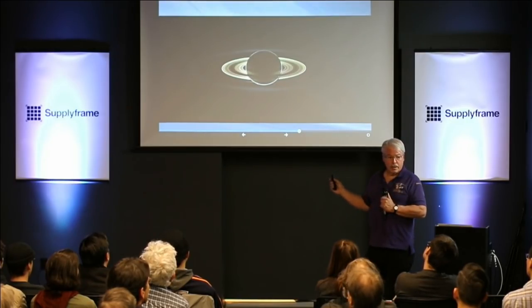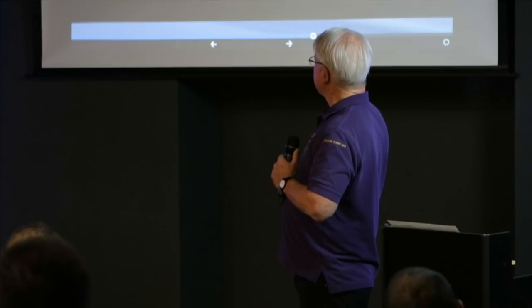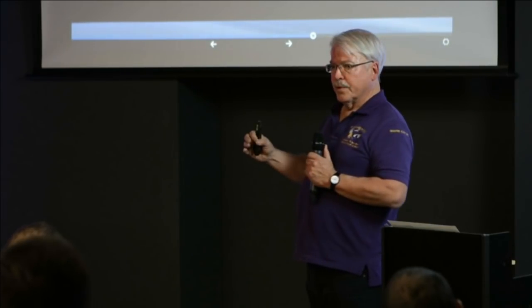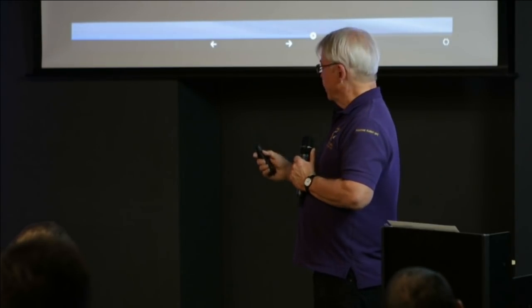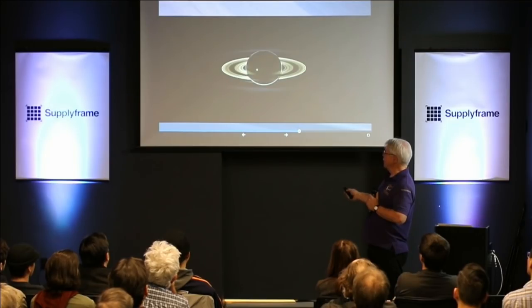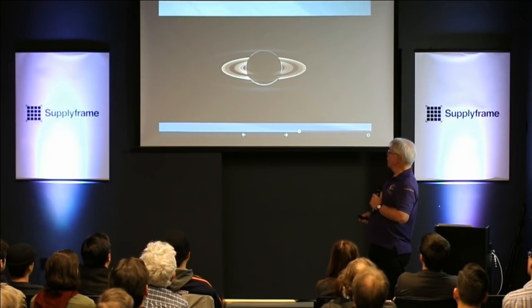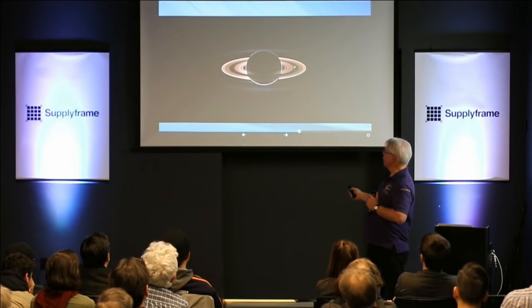This is natural color. It's what you would see if you were there. And these are not image flaws. They are little shadows of the rings refracted around through the atmosphere, sunlight refracted through the atmosphere. The sun is right about here, back there. And so now you can see all the rings. You can see the A ring, the B ring, the C ring, the D ring, the E ring.